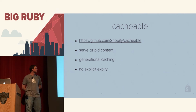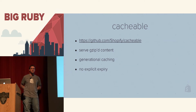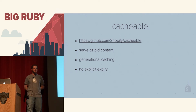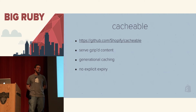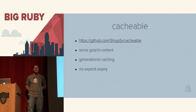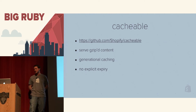One of the neat things with it is we serve up the gzipped content to the browser if it supports it, and we also store the content gzipped in memcache. Storing it in memcache gzipped is really handy because it'll improve the response time when talking to memcache, and then serving up the content gzipped when we can cuts down the amount of work we need to do, so we don't need to deflate it every time.